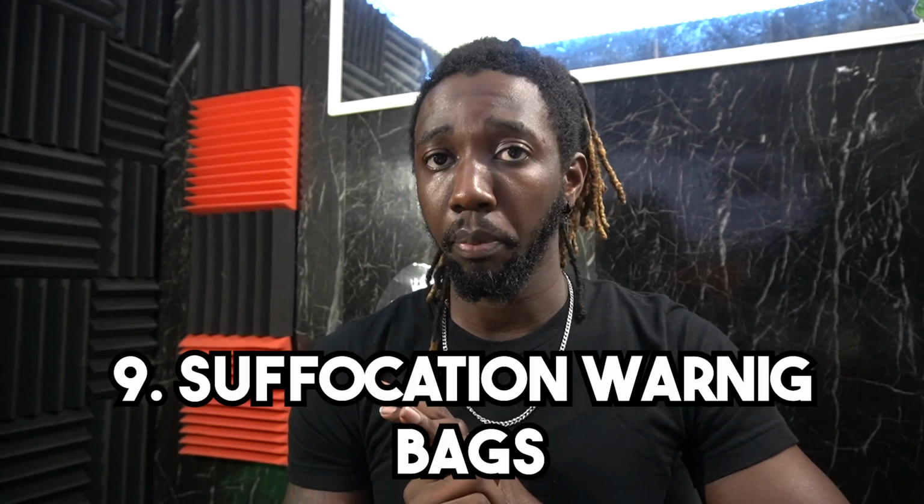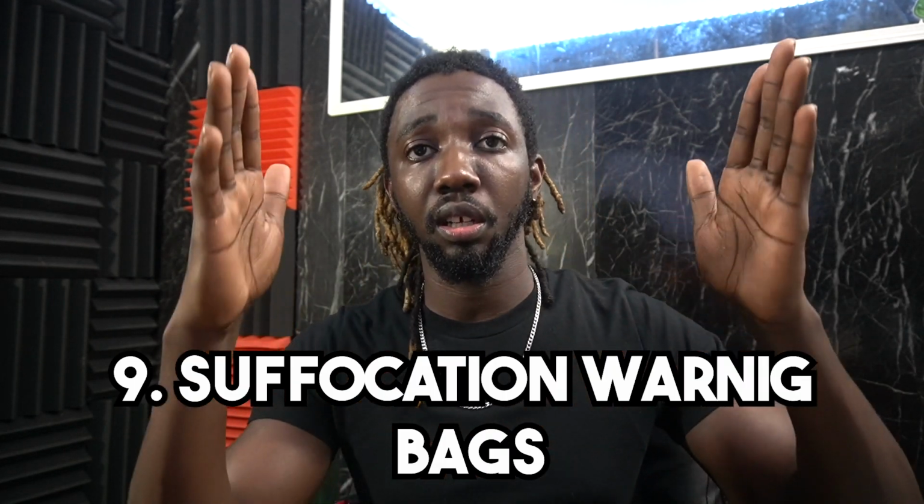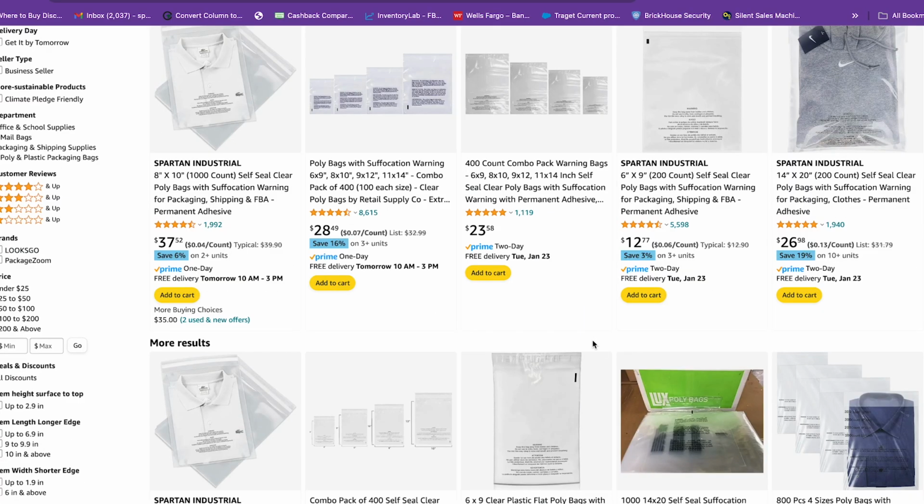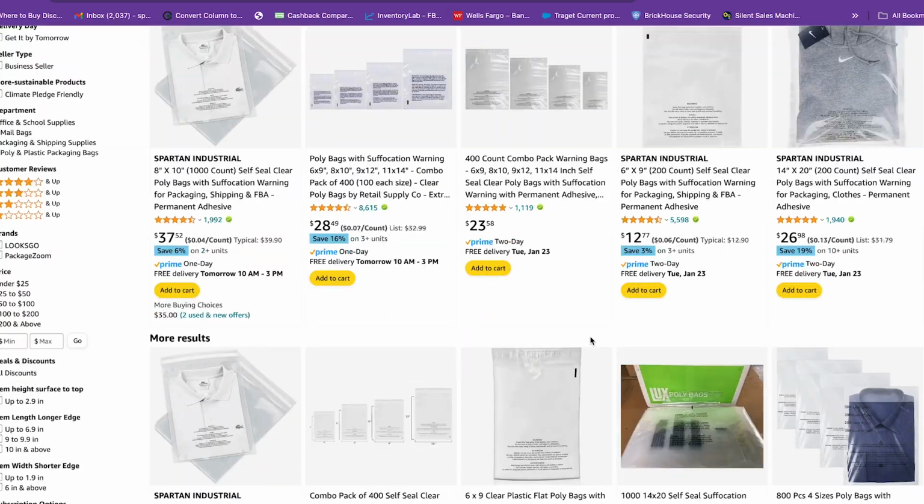Of course you're going to need tape for that, but yeah, tape, of course. Some items you'll need for clothing, materials and bundles: you'll need a suffocation bag, which is basically a clear, see-through, transparent bag with a suffocation warning. That's just Amazon standards. You must have that if you're going to use a bag.